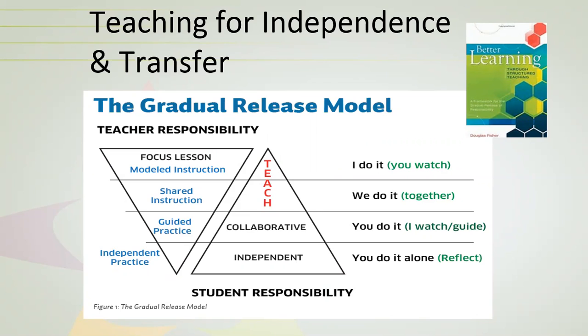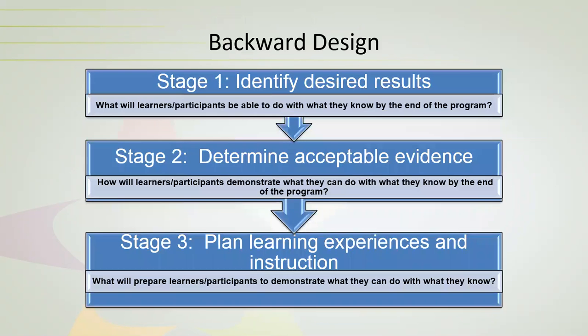It's often referred to as the I do, we do together, you do it in groups, you do it alone approach. And it's that gradual transition from teacher-centered modeling to student language and intercultural skill application.